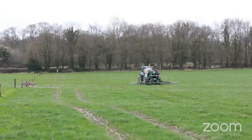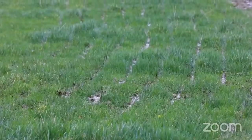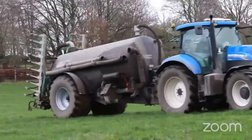I suppose you also want to keep a lot of that slurry for your silage ground if you can, in terms of all the P and K coming from the slurry once you close up silage ground. Yeah, absolutely. We'll close up 50 acres anyway for the first cut, and we'll be looking to go out there with 2.5, maybe 3,000 gallon of slurry on the lower P and K paddocks.